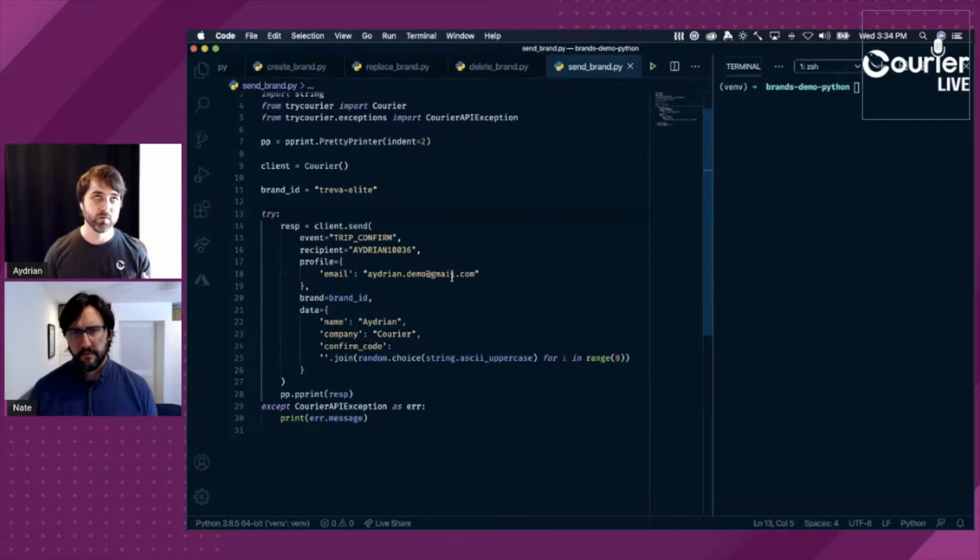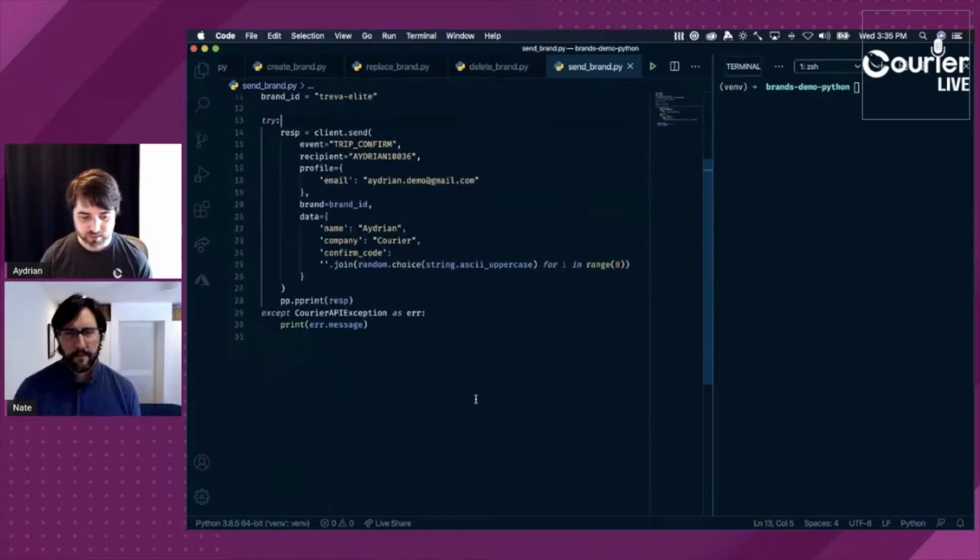If your profile information is stored in Courier, this is completely optional. We'll look it up based on the recipient ID. You pass in the brand ID for which brand you want to brand the message with, and then all the information in the data. So this looks a lot like what we put into the test event, except here I'm randomly generating an 8-character string that kind of looks like a confirmation code. I'm just using a little bit of Python to do that. And then this will print out a message ID if we're lucky.